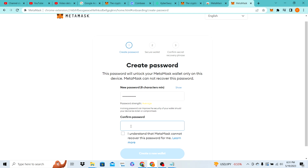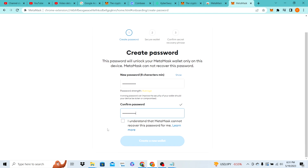This is not a real wallet, so I'm just putting something in real quick. I can't remember if I just typed the same. I did. And then right here, I understand that MetaMask cannot recover this password. So like I said, make sure it's strong. You write it down or you definitely remember it. Create new wallet.